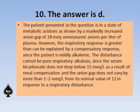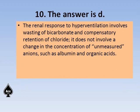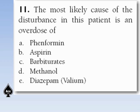The patient presented in the question is in a state of metabolic acidosis, as shown by the markedly increased anion gap of 28 milliequivalents of unmeasured anions per liter of plasma. However, the respiratory response is greater than can be explained by the compensatory response, since the patient is mildly alkalemic. The disturbance cannot be pure respiratory alkalosis, since the serum bicarb does not drop below 15 milliequivalents as a result of renal compensation, and the anion gap does not vary by more than 1-2 milliequivalents per liter from its normal value of 12 in response to respiratory disturbance. The renal response to hyperventilation involves wasting of bicarb and compensatory retention of chloride. It does not involve a change in concentration of unmeasured anions such as albumin and organic acid.